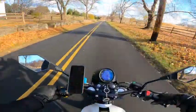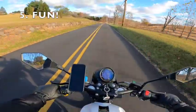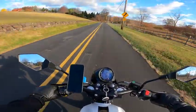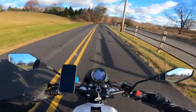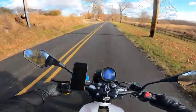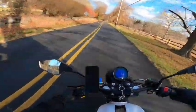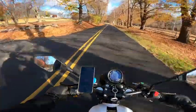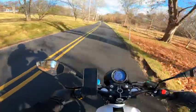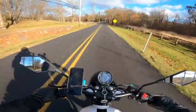And the fifth reason that I chose the CSC SG250 is it's just a ton of fun to ride. Of course, I couldn't have known that before I bought it, but I had a sneaking suspicion, and turns out I was right. It is just a ton of fun, especially on little back roads like this. Turns in, zippy little ride. You're really engaged in the act of riding the motorcycle. It's like motorcycling stripped down to its bare essence.